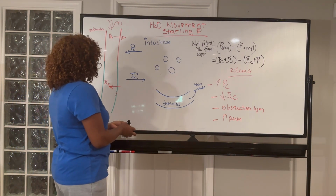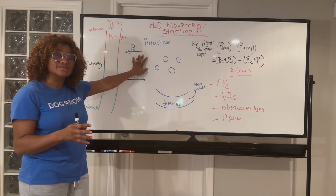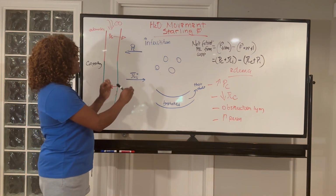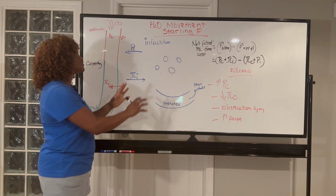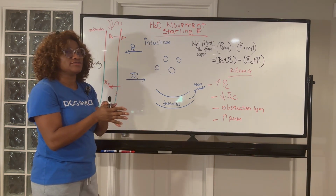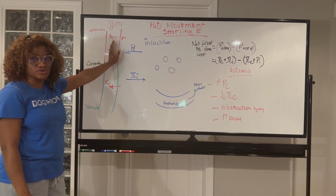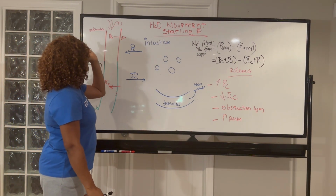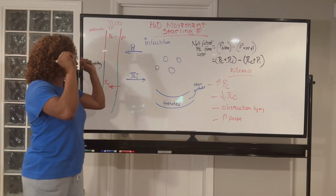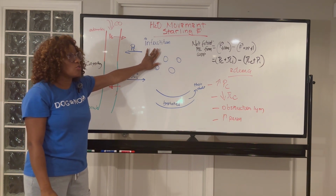Remember, edema is defined as the accumulation of fluid in the interstitial space. So whenever there is an alteration that is going to bring more fluid here, it is going to be the origin of the edema. Now, if we have an increase in this hydrostatic pressure, the fluid is going to be pushed out by filtration into the interstitium, and we're going to have more water here.